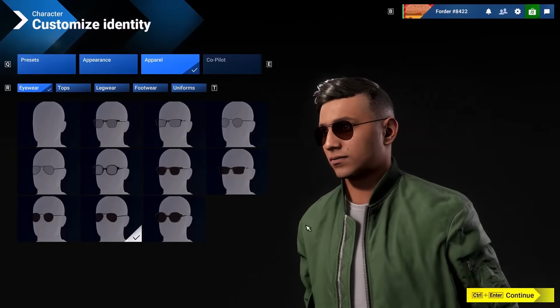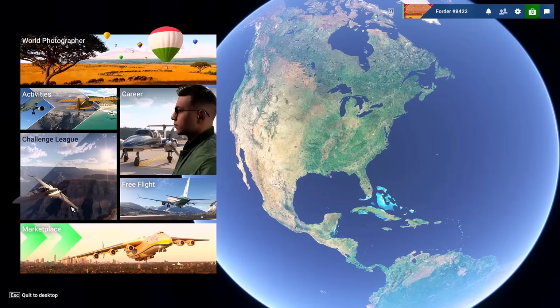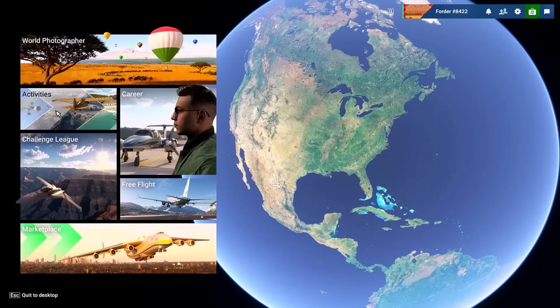I won't stay in here too long. I'll probably just move on to the next one in a minute, and then we'll go take a look at some more options here. So there it goes, and now I just hit continue, and away I go. Welcome to Microsoft Flight Simulator 2024.